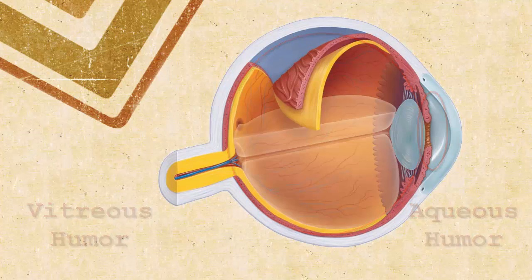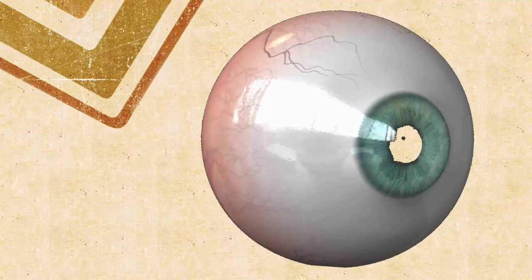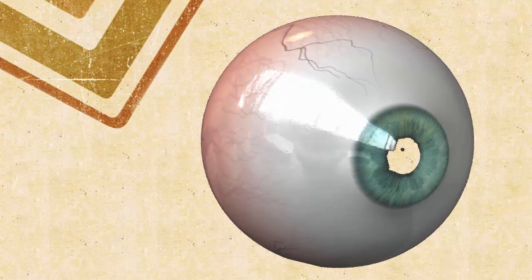Now that we have named some of the main components of the eye, let's take a look at how the eye produces an image. So how does light reflected off of an object become an image in our brain? Well, light waves are reflected from an image and are traveling in all directions. The waves that reach our eyes and hit the photoreceptors in the retina will contribute to the formation of the image.